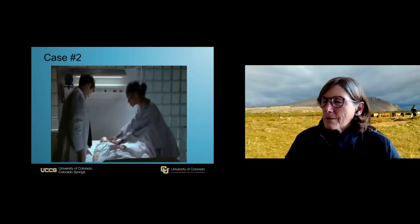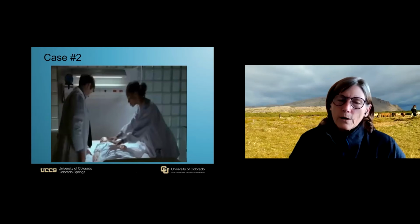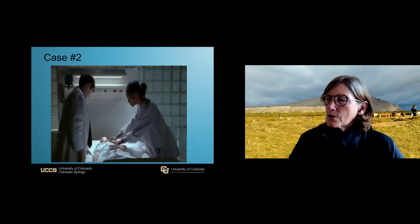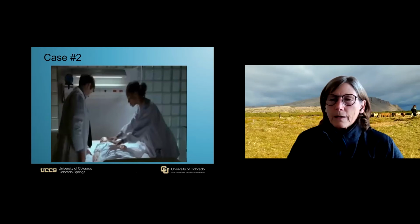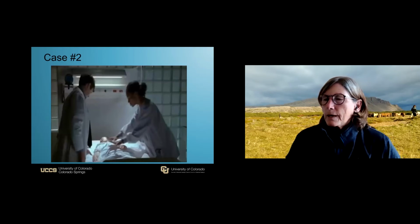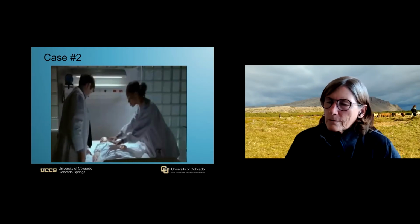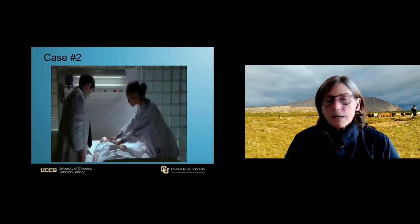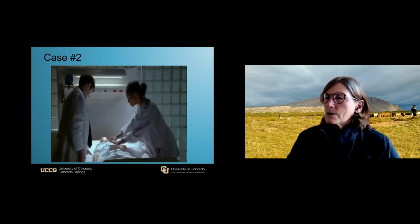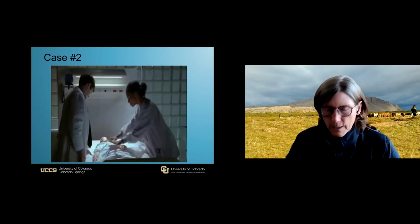So this is actually a scene from the movie Wit, where Emma Thompson played a professor that had developed cancer, and she was terminal. The young man on the left-hand side of the screen is the physician, and the nurse is the woman on the right-hand side of the screen.